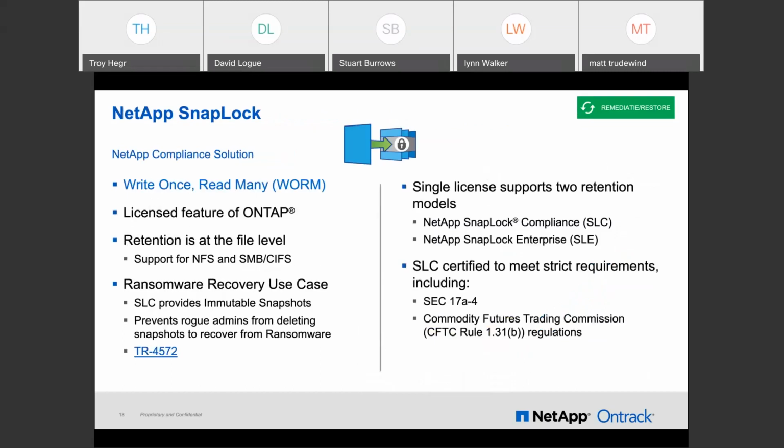I did talk about the danger of snapshot deletion. If you happen to have snapshots deleted, you can't restore from those. So we do offer a feature called SnapLock. Now, SnapLock is used for more than just ransomware. It's our compliance solution. It's a WORM solution. There are actually two variants of it. SnapLock Enterprise prevents the user from deleting something written to WORM. However, an administrator on the system could actually go ahead and delete that volume with SnapLock Enterprise, and when the volume's deleted, obviously you would lose that snapshot to be able to restore from. Also, you could lose your data as well.